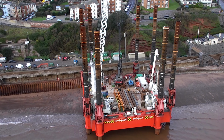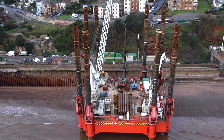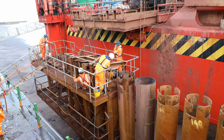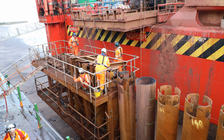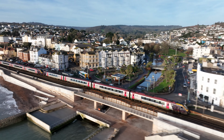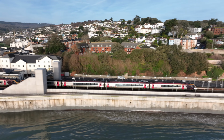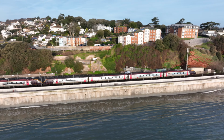The Wave Walker has a modular design, so BAM could customise what machinery they needed for the platform specifically for the Sea Wall build. The Wave Walker was used to install the vast piles and foundations that this section of the Sea Wall required. They went 20 metres into the ground. This new section of the seawall has 164 front-facing panels, 203 precast concrete blocks and 189 recurve units that deflect the waves back out to sea.